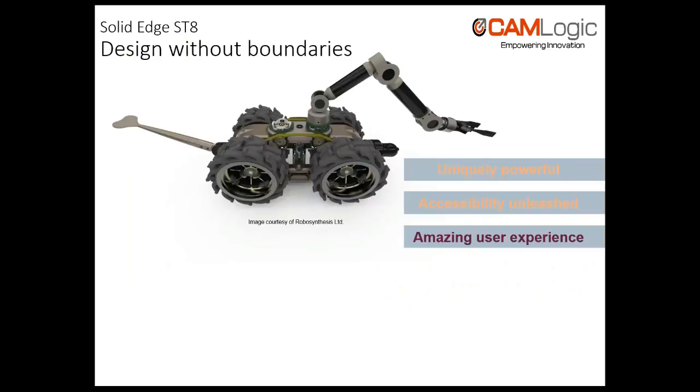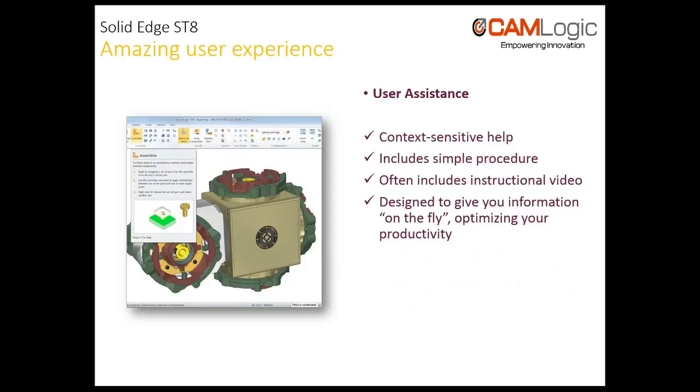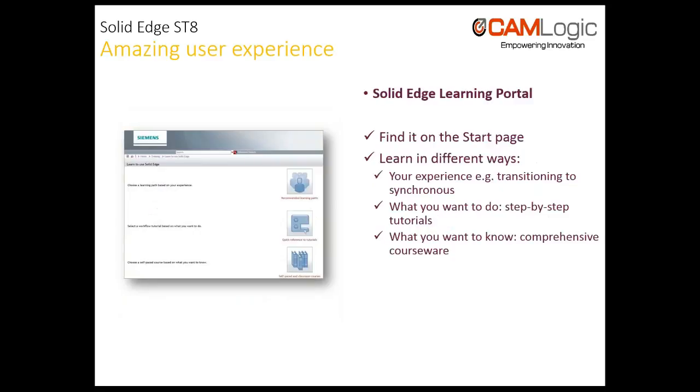The last, amazing user experience. Already available in Solid Edge is great user assistance. Context-sensitive help includes simple procedures, often including instructional videos designed to give you information on the fly, optimizing your productivity. And also, be aware of the Solid Edge Learning Portal. Find it on the start page, and learn in different ways, your experience, what you want to do, and what you want to know.